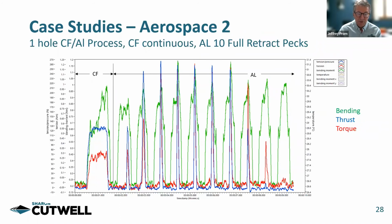This is just an example of a single hole. Again, carbon fiber, if you start on the left, this shows bending, thrust, and torque. Carbon fiber continuous drilling, and then we did 10 PEC cycles. So this is a lot of data. And that's one hole. We've got it for 800 holes.